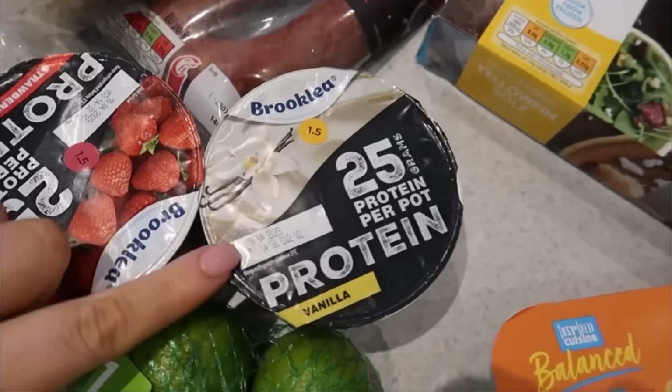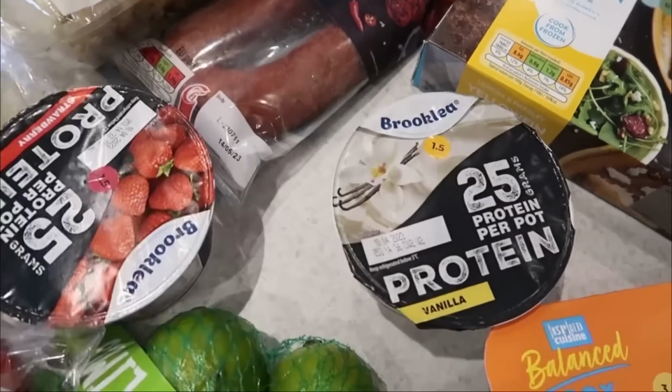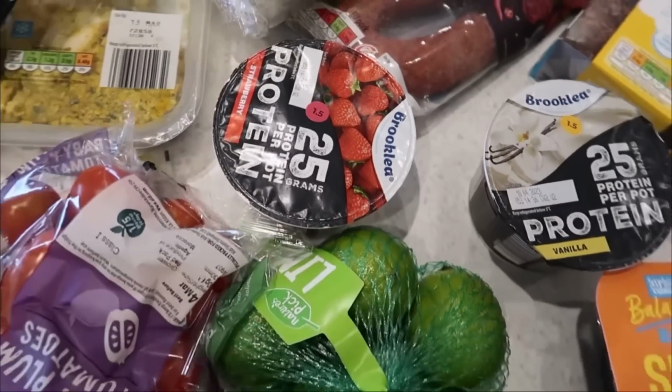So I picked up this vanilla yogurt, which is 1.5 cents and has 25 grams of protein. And the calories on that one is 143 calories. And then I just got a strawberry one as well, which is 1.5 cents. And that's 142 calories as well. So I just got those.